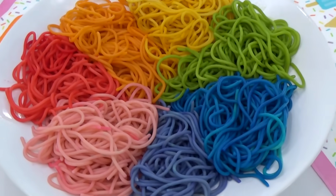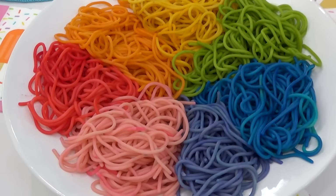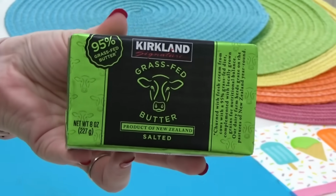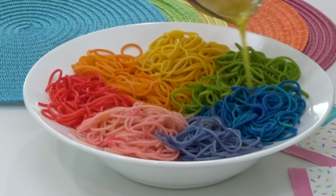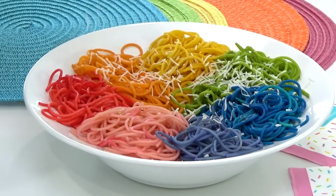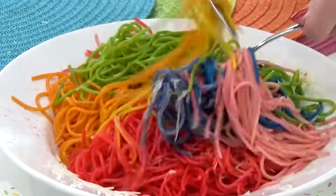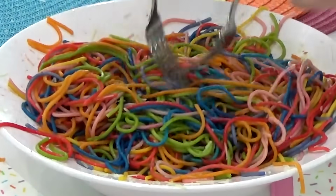Okay, kids, come take a look. Ooh, that looks cool. Should I put cheese and butter on it? Yeah. So what I decided to do is melt just a little bit of butter. I'm going to drizzle that all over the pasta. And then to finish it off, I'm just gonna add some freshly grated Parmesan cheese. And I have to say, this is smelling so good. It's really a basic pasta with butter and cheese, so you know it's kid friendly.